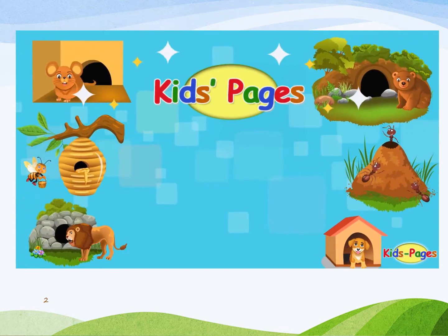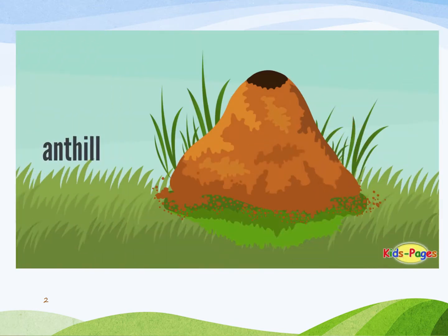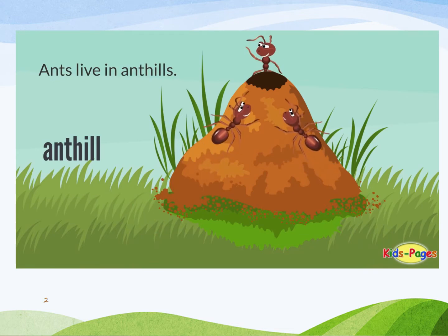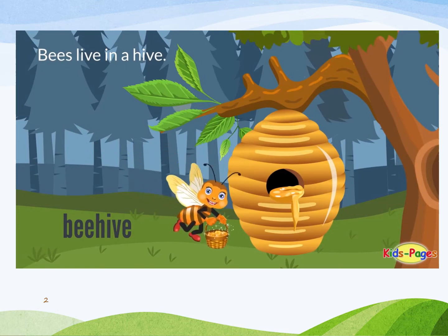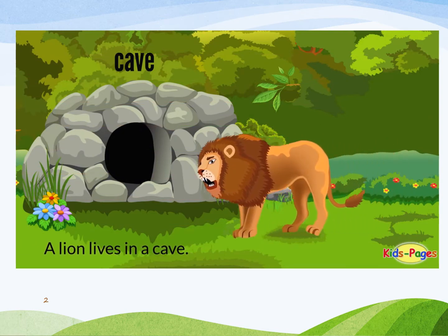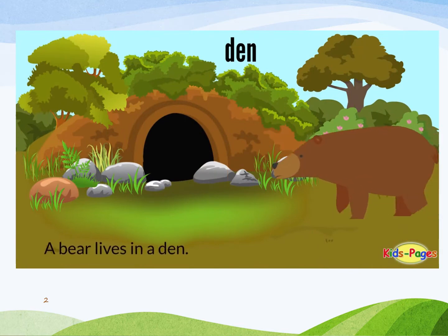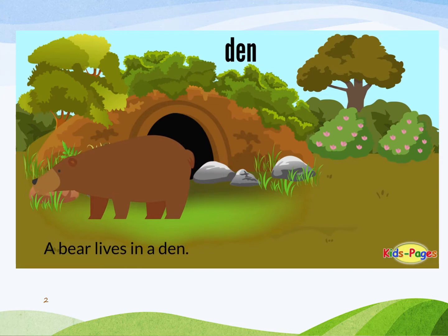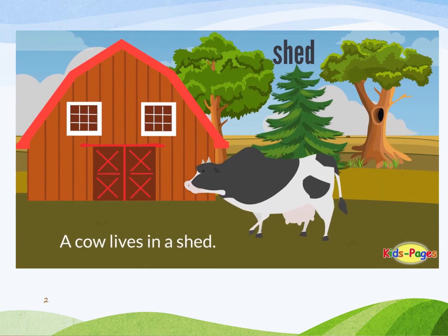Welcome to Kids Pages. Learn the names of animal homes. Anthill. Ants live in anthills. Beehive. Bees live in a hive. Cave. A lion lives in a cave. Den. A bear lives in a den. Shed. A cow lives in a shed.